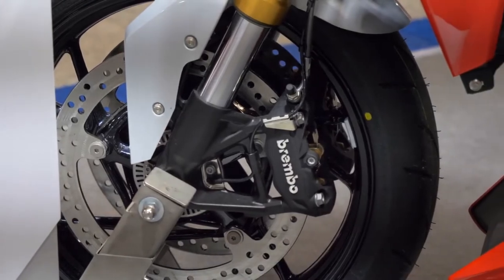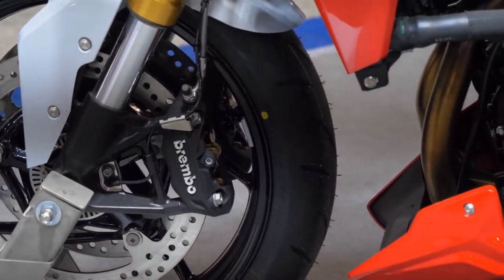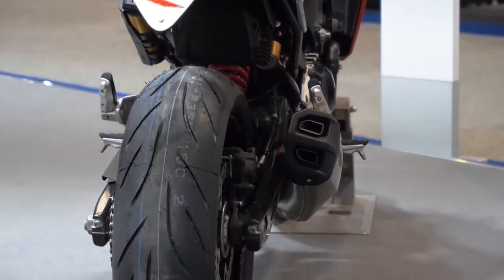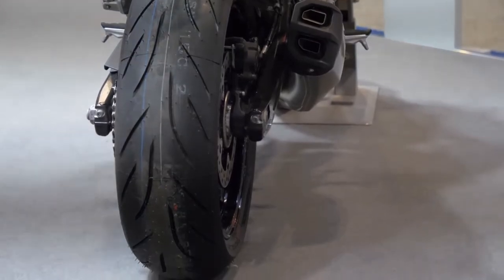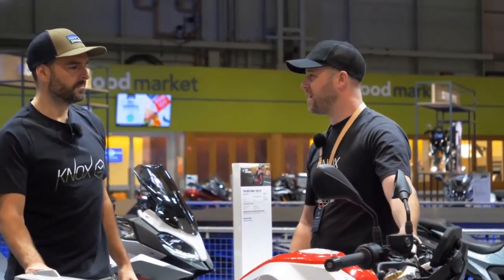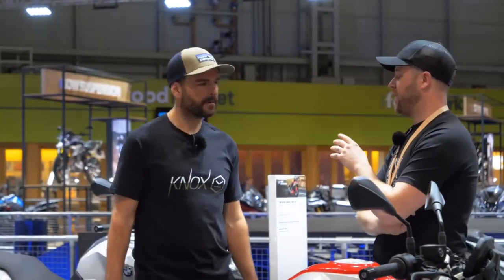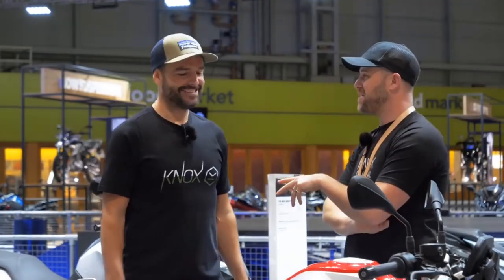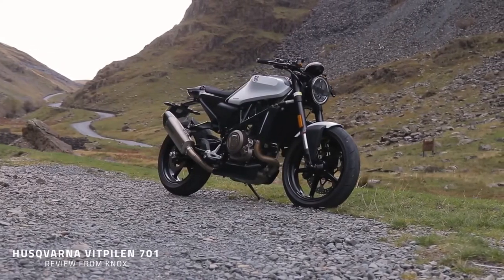Yeah. It's got S21 Bridgestone tyres, which are a really good tyre. They're the same ones fitted to the Husqvarna Vitpilen 701. Really great in the dry. I think there are probably slightly stickier options in the cold and wet, but in the dry they're absolutely fantastic. But here's a thought, Mark. I know I've just mentioned the Vitpilen 701, and I've been riding it for a month, and it has probably been my favorite bike the whole year.